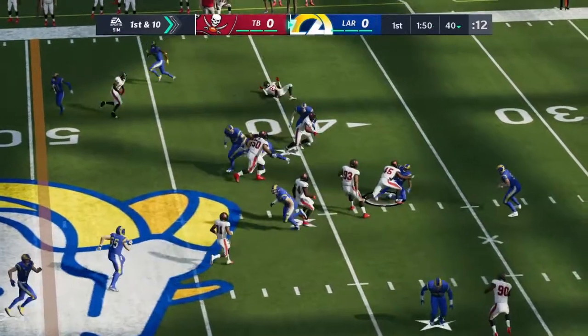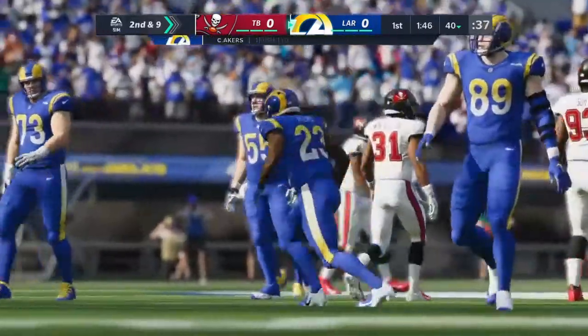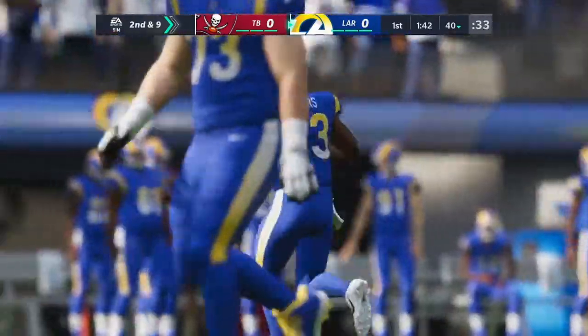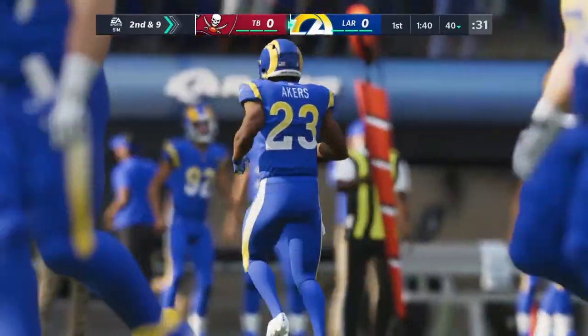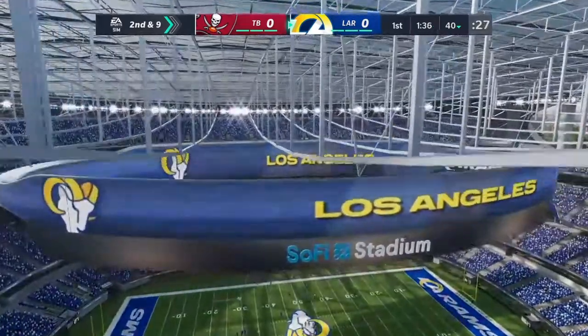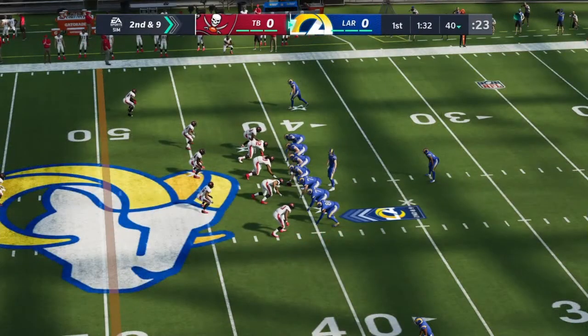Here's the first carry of the game for Cam Akers. Nowhere to go that time. He maybe got a yard up to the 40. Well, sometimes you just have to give credit to the defense. Great job there at the point of attack, holding up. They won their battles at the line of scrimmage, left him no space to try and run. A really nice job swarming to the ball carrier.